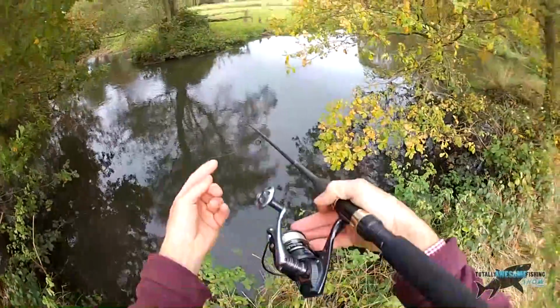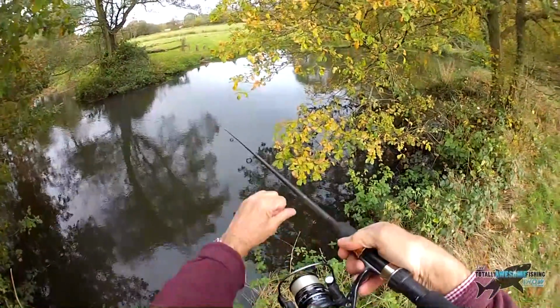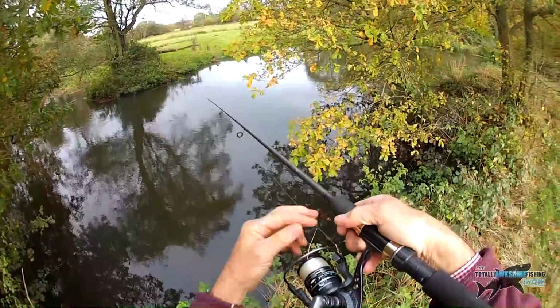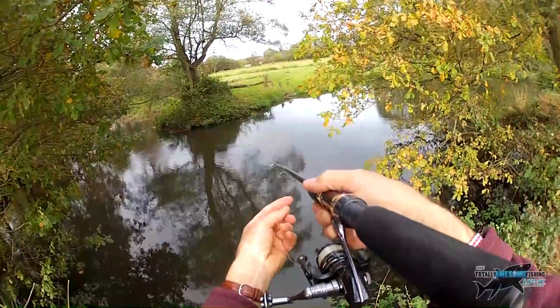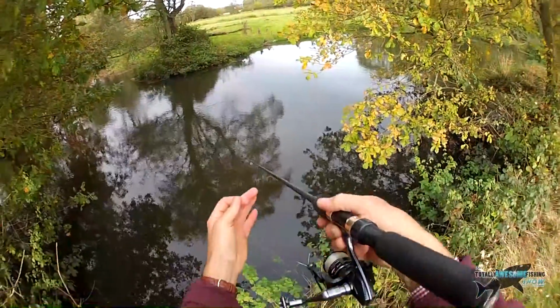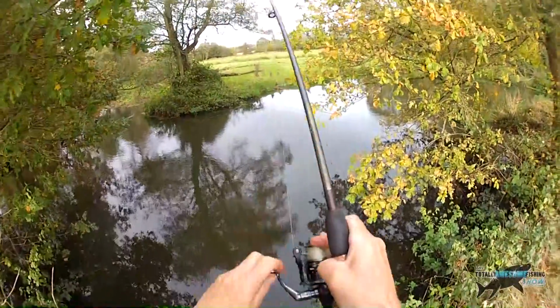Just feel for the take. If you get any form of a bump, check the drag first. Undo it if you have to, so you don't bust anything off. I'm on 12 to 15 pound line. I'm on a 4.99 rod. If I feel that bump, just pause. You'll feel a little tap, a little draw on the line. Then you know it is a pike and not a snag, and you can actually reel down, wind any slack out of the line, and hit it. Game on.